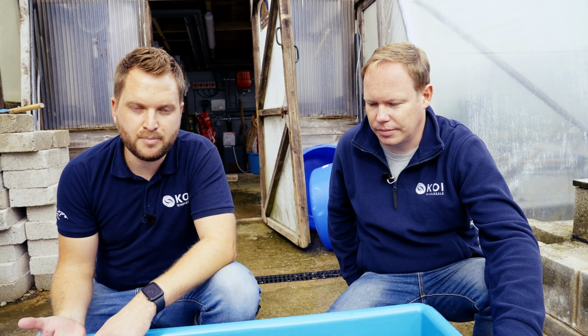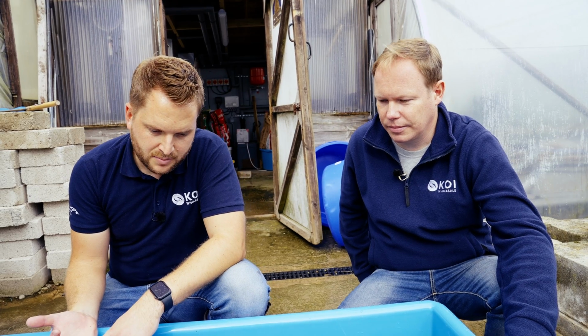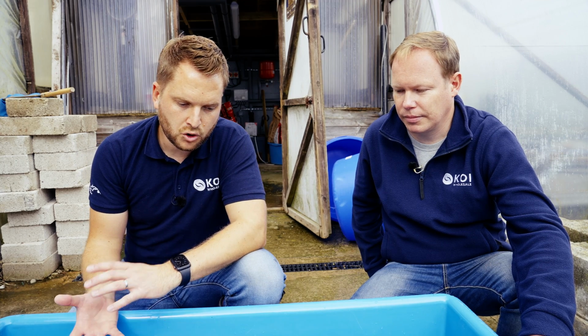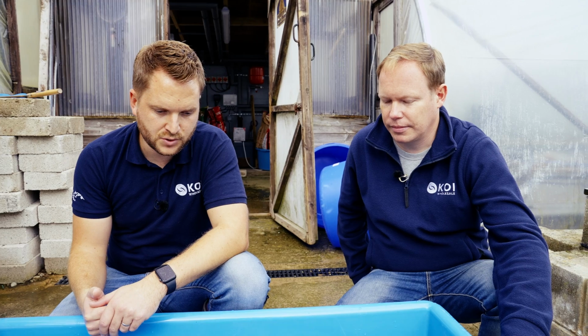Bloodline is playing a massive part in what we're seeing here. The regime is a big part of it. Feeding regime is crucial. That's the real difference between growing a fish with length, and growing a fish that gets good length and good body volume at the same time. Colour development all comes down to the food in these cases as well.